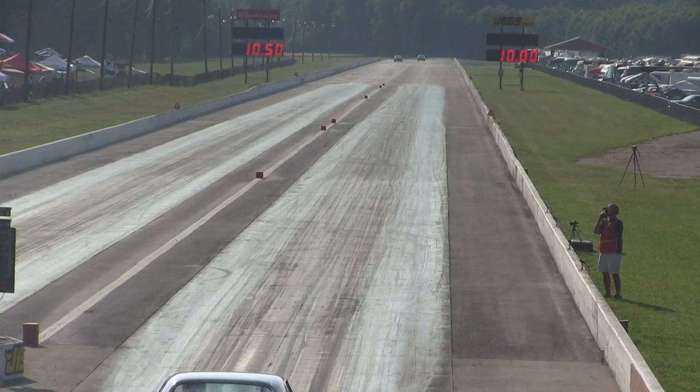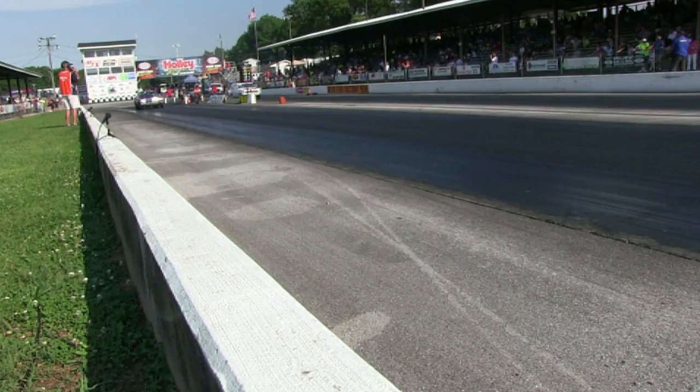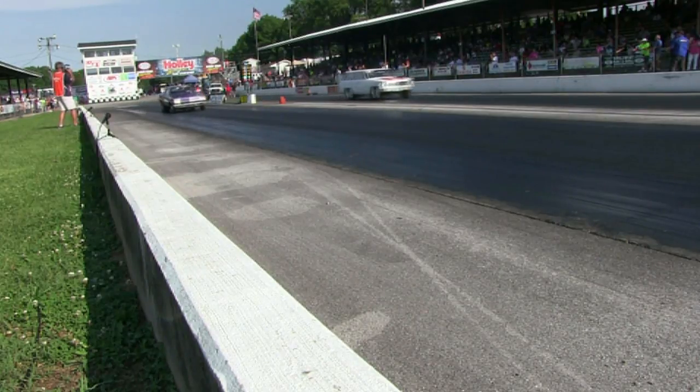Ryan Hanlon out of St. Louis, Missouri, 67 Chevy Nova wagon. Dennis Brayton out of Plainville, Indiana, 68 Plymouth. Plymouth has a 10-second dial. Ryan Hanlon, a 10:50 dial. The long roof racer will leave the line first. Goes the wagon.